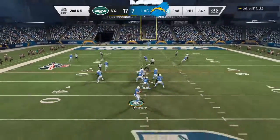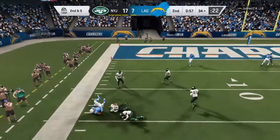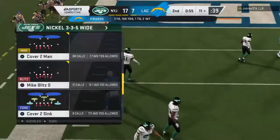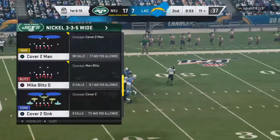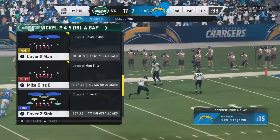They go play action. Rivers. And Green with a catch, right side. And he gets this one inside the 15, just a yard or two shy of the 10. 23 yards to pick up there.